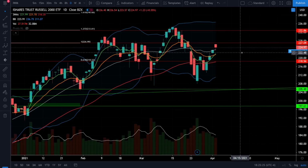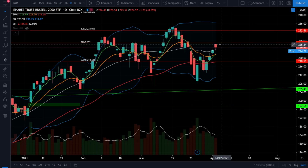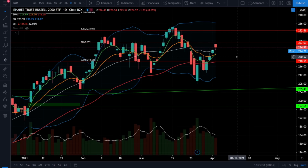On the Russell 2000, we went up only 0.55% today, but we did get another price action close over top of the 20 simple moving average. So that's now 2 days in a row that we closed back above the 20 simple, but we still don't have any decisive bullish trending in the Russell just yet.